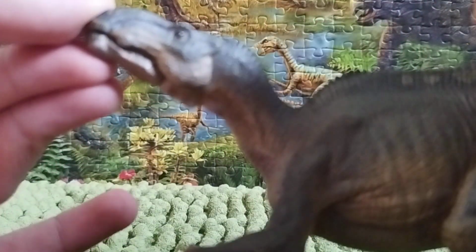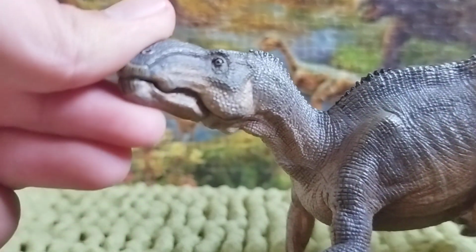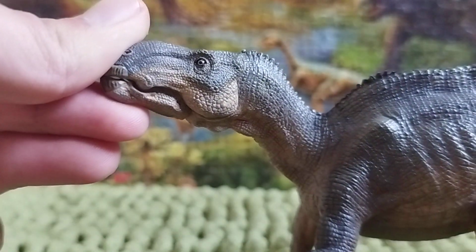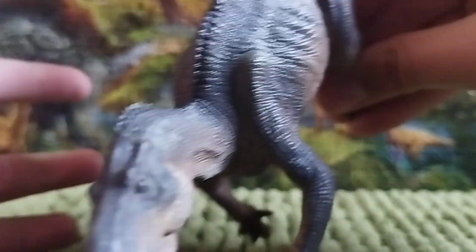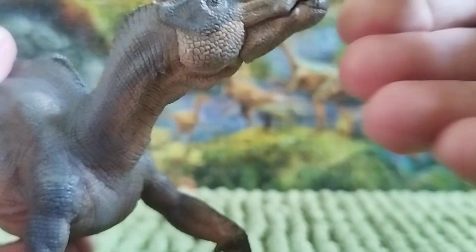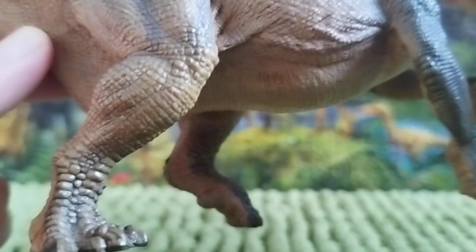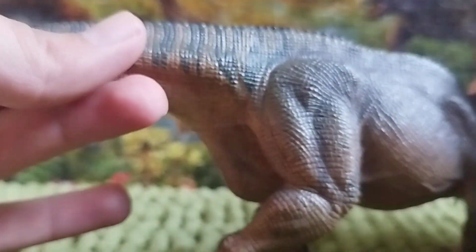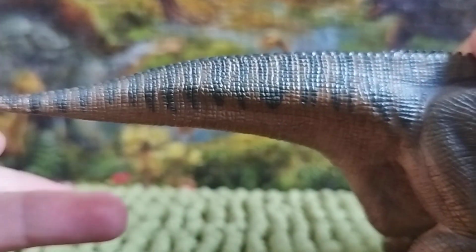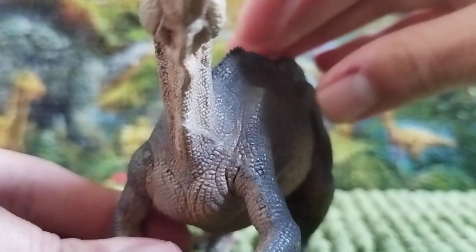Although Iguanodon was once depicted as a large lizard with a horn, today it looks more like an ornithopod with a thumb spike, which is pretty good. Now, the sculpt is very nice. This Iguanodon looks very nice. It looks perfectly good, with a thick body, and I like the design of this particular strong herbivore.